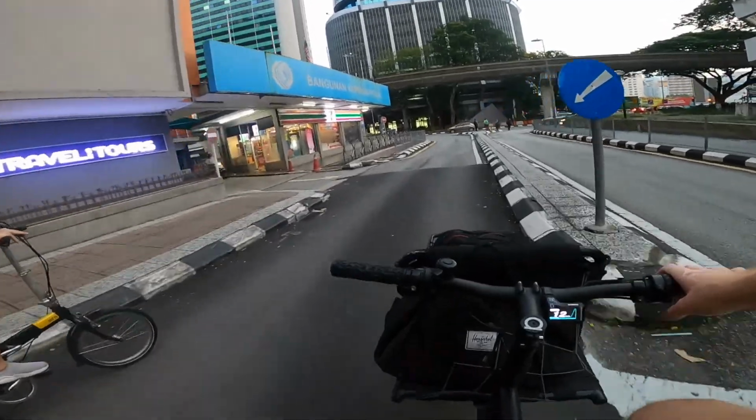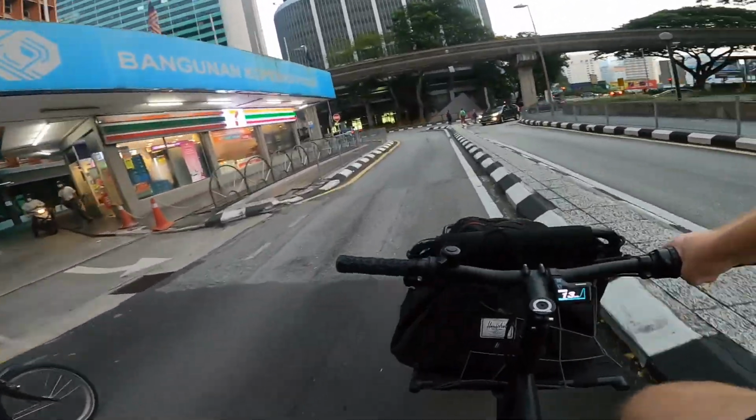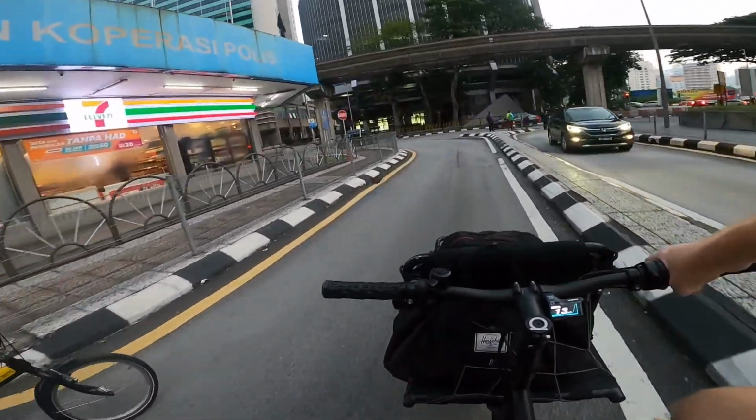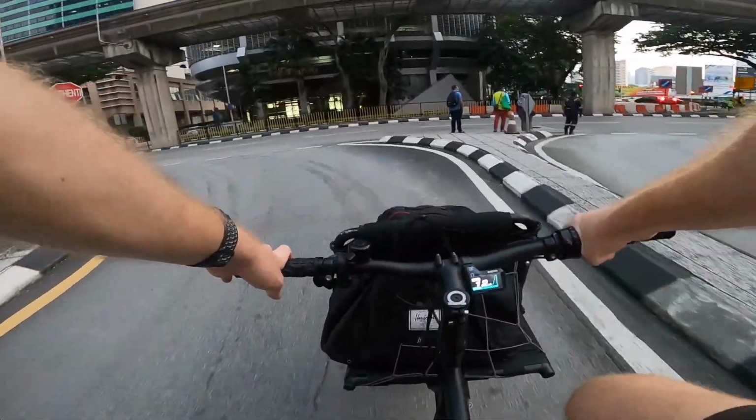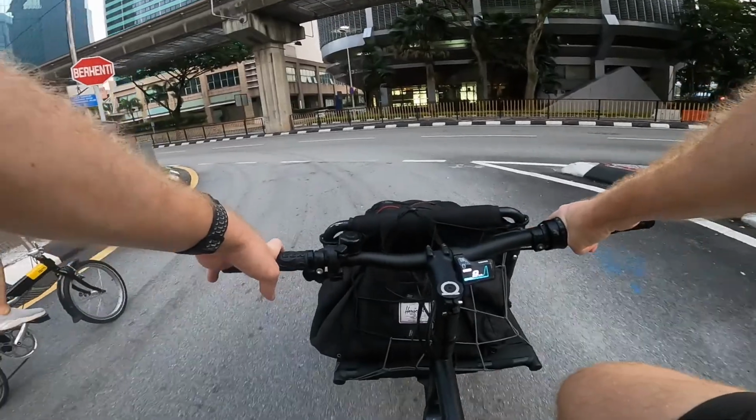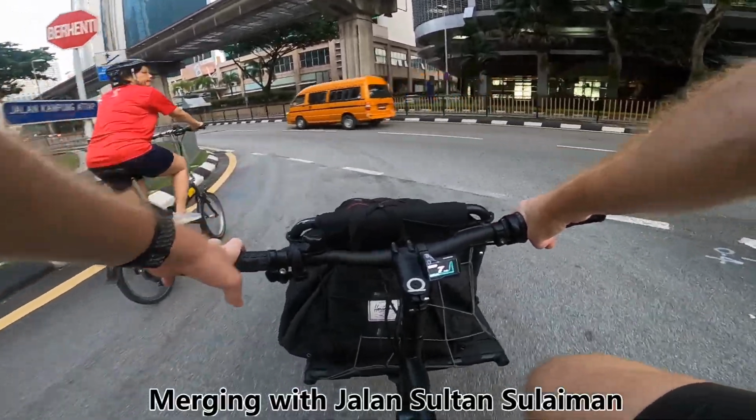So we have to go and do the U-turn. Yeah. Which is also maybe not so safe because there's a lot of cars, right? Yeah, yeah.